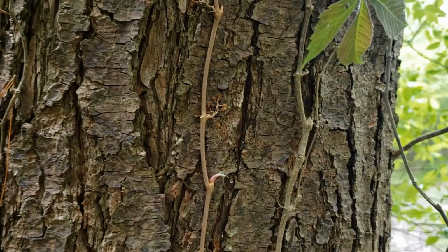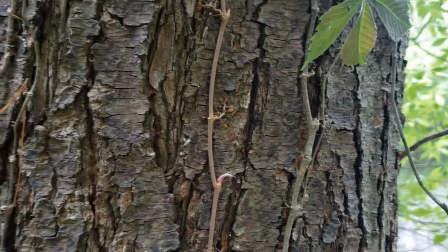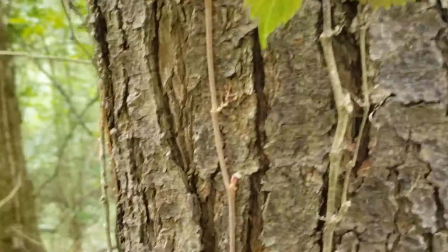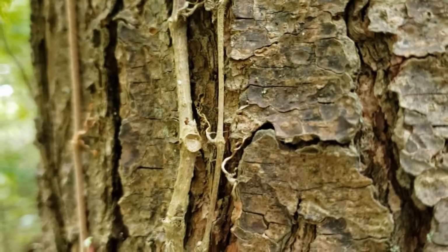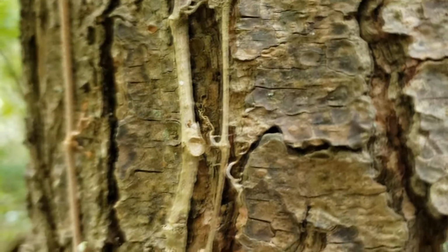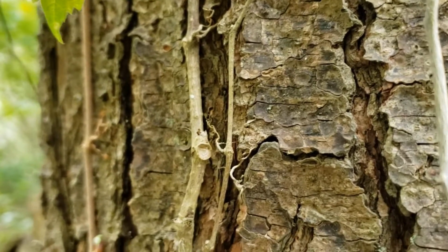Another thing to notice that you won't see in poison ivy is moon cratered leaf scars. So if I pull this thing out of my tripod here, I can maybe get you a little closer. Right here. This scar is where the leaf fell off last year. And as you're scrolling up and down the vine and you see leaf scars that look like moon craters, that will identify that as Virginia creeper.